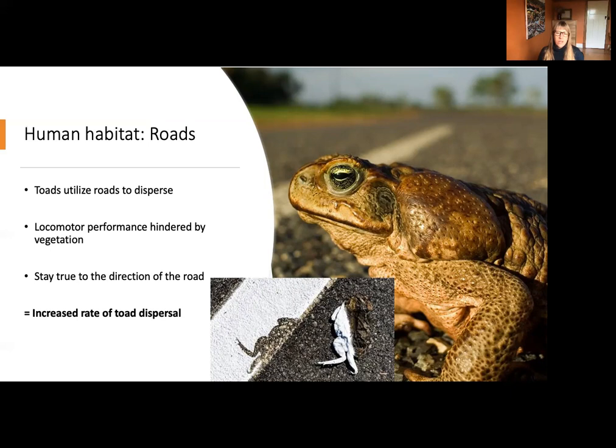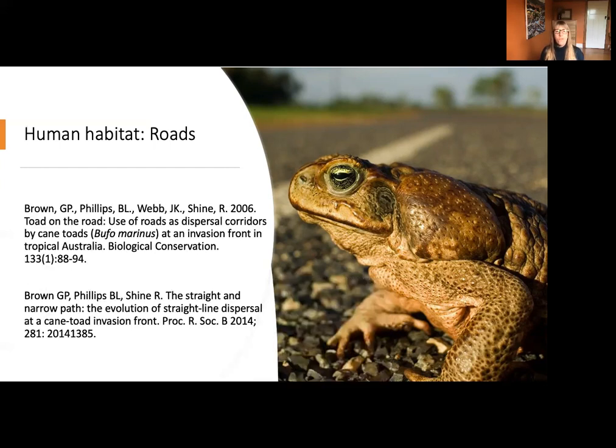And cane toad toxin persists in their glands for many, many days. So if you're going to kill a cane toad, you really should be removing it as well. A couple of good refs to support this are up there, when we found out that they were actually using roads preferentially versus the adjacent woodlands.